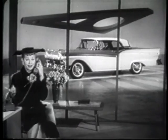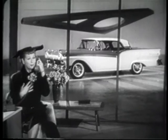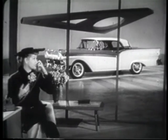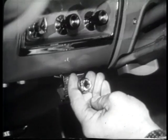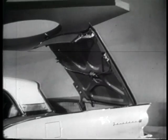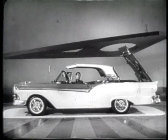In 1957, the world loved Lucy, and Ford hoped buyers would love its new cars. The automaker called upon the comedian for help. Ford spent $400 million to beat Chevrolet and make sure Buick didn't move up from its third-place perch. Its Skyliner with the retractable hardtop was never a big seller, but it got attention.